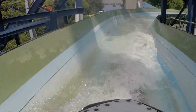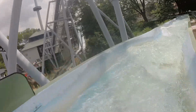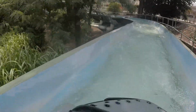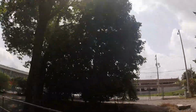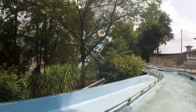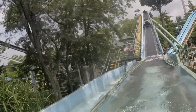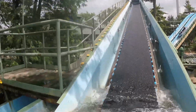Here we go. It's going to get a little crazier. We are going to have a dip coming up. Do you see that? There's dips. There's a big dip over there. There's a big dip. Oh, helicopter, helicopter. The plane, the plane. Oh yes, this is the one. This is where we're gonna get the nice little splash.